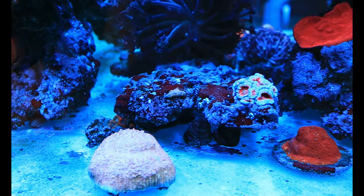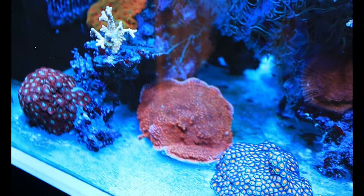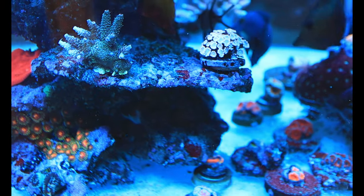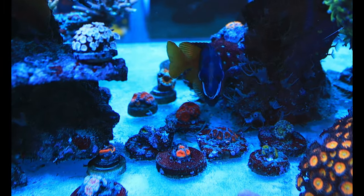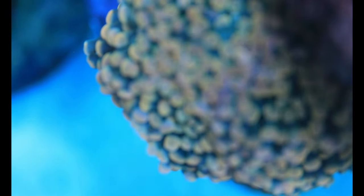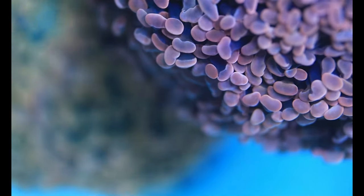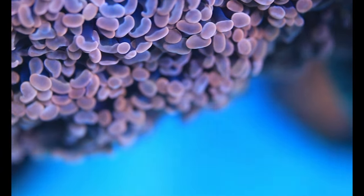A couple things that I did change was the placement of the A-cans. I put the Monti cap over here. Not sure what I'm going to do with that one, as it's not growing into the place that I want it to, but we'll figure that out. But I went ahead and moved all the A-cans over to more of the front and a lower flow. Realized that they were getting hammered by the flow for a while. Once I moved them over there, the polyps were able to extend. They were actually getting a lot fluffier, and things looked much better. So that's happened in the past few weeks here.